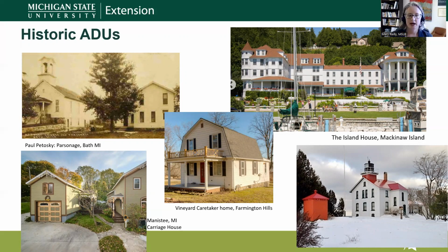So on the upper left, there is a parsonage from a church and a parsonage. So that would be an ADU that's related to employment. On the upper right is the Island House on Mackinac City. They still have employees living in the Island House, because a lot of employees wouldn't be able to work on Mackinac Island if it were not for the employer actually offering housing.